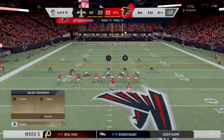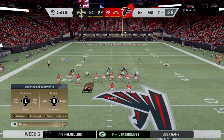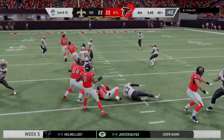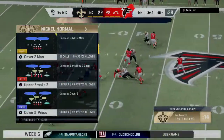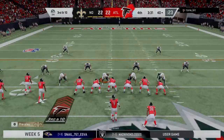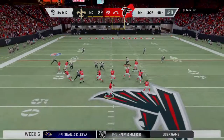Here now is 2nd and 10, again from the 41. Out of the gun, this is Howard. And this may be a carbon copy as he'll again be stopped right at the line of scrimmage. As usual, the hallmark of a good run defense, linebackers making plays near the line of scrimmage. Absolutely nowhere to run there.